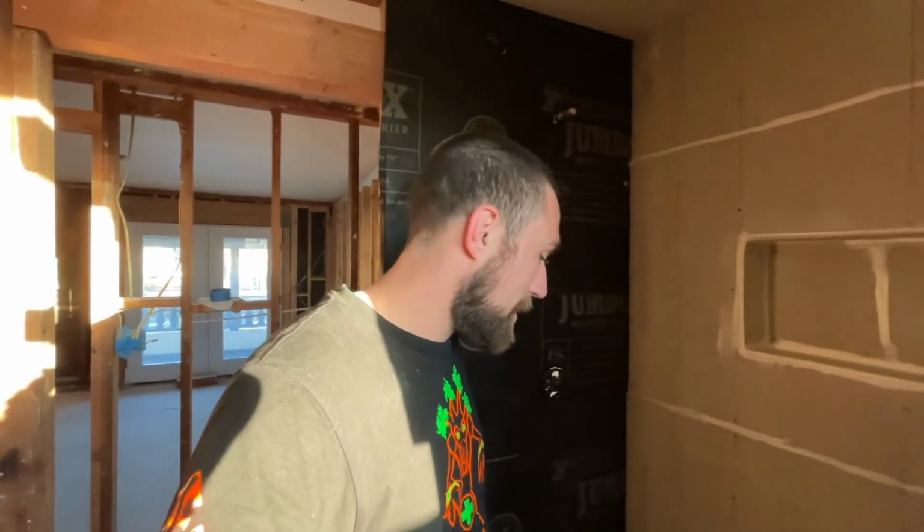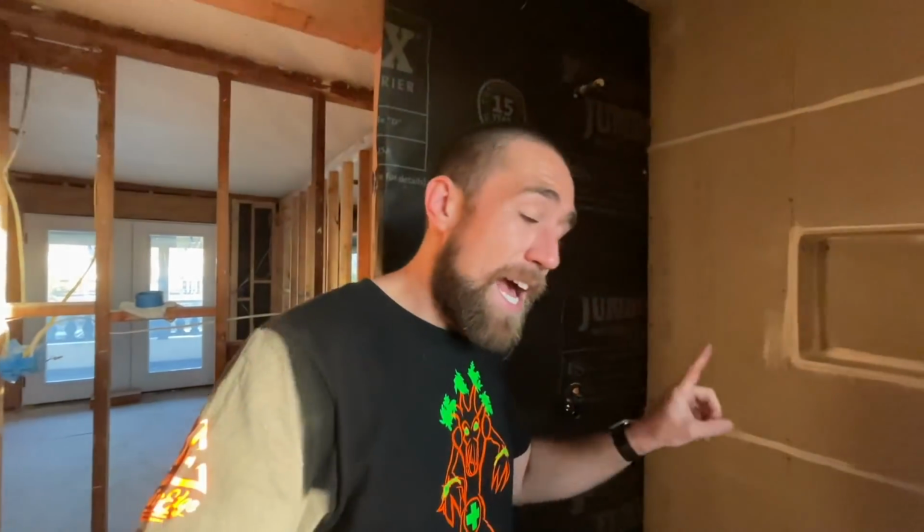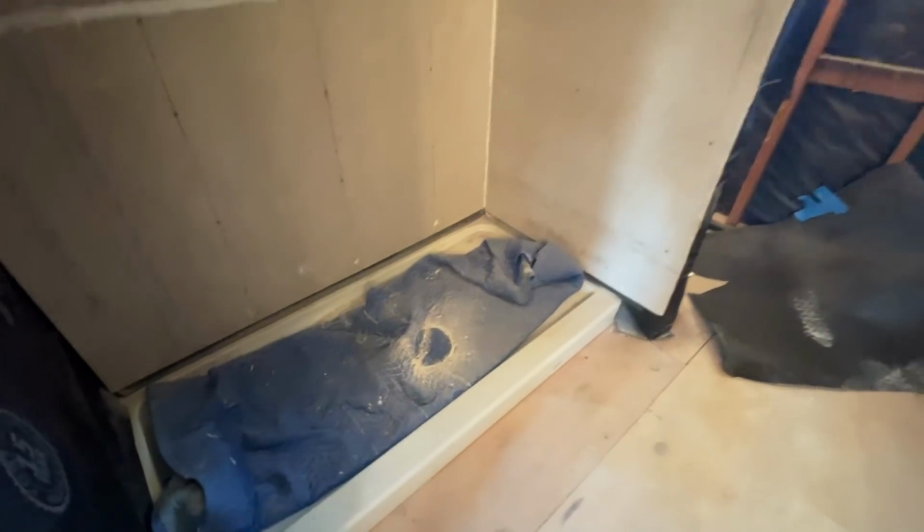Although, in fairness, we are going to tile the master. Yep, I did get suckered into tiling the master. But I will not tile a shower pan ever again. We will always buy the fiberglass pans. It is not worth doing a pan.